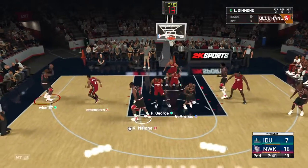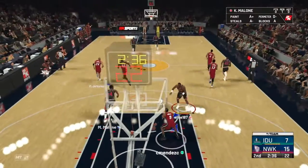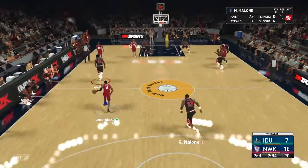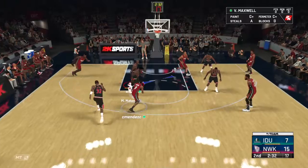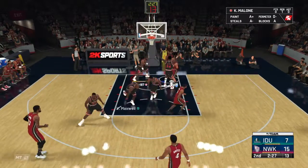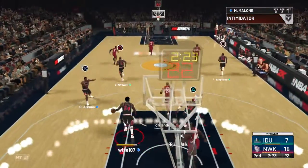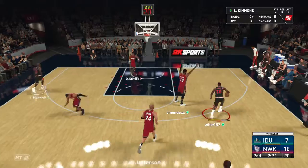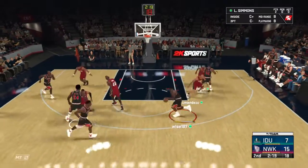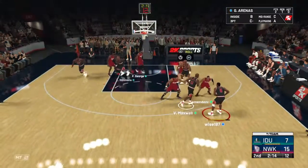Pass to Malone. And here's Simmons for 3. Baltimore with the rebound. To the paint. Here's Kemp. Goes back up. It's hauled in by Malone. The Bronx leading by 8. The drive by Simmons. Now here's Arenas.